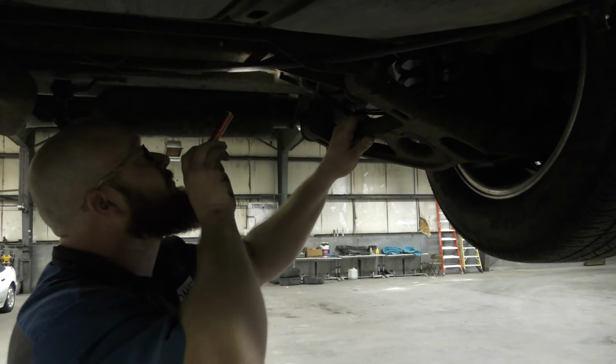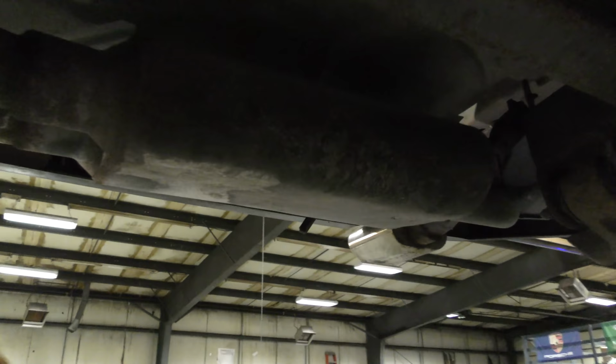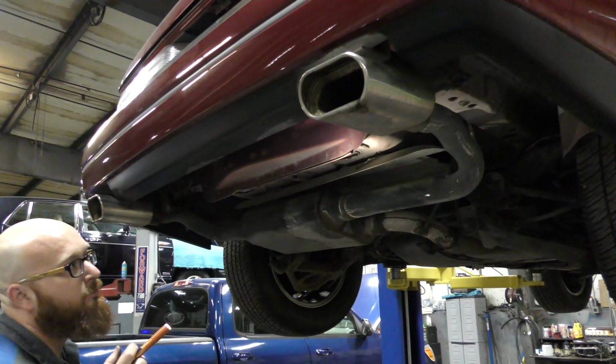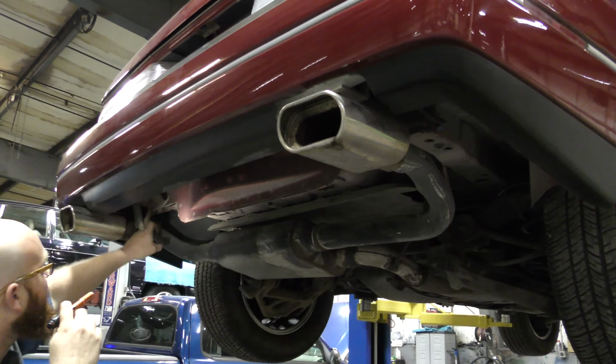And here's the Flowmaster. That's why it sounds good. That's not a stock muffler. They didn't mount it too well. It's kind of shaky. I'm going to fix that, do some readjusting or change the mounts around. At least up here, put something up here.